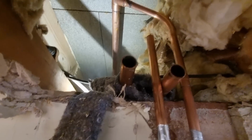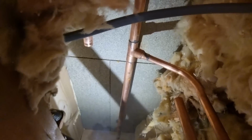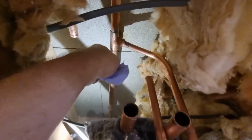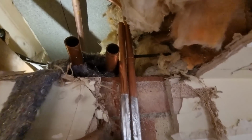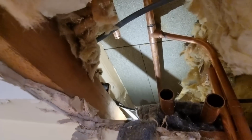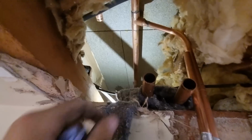Right, I've just soldered that up. It's not the neatest soldering you're ever going to see. It's obviously always going to run down on the drip a little bit. But in terms of not setting pipes or anything, that's the most important thing. We'll bring this one back the other side. And we've just got to join that one up to there. The pipe might have just gone a little bit off square, but I don't think it'll matter too much.